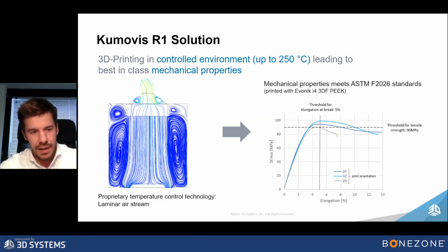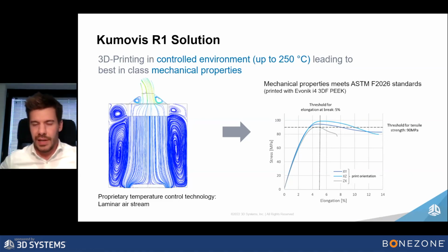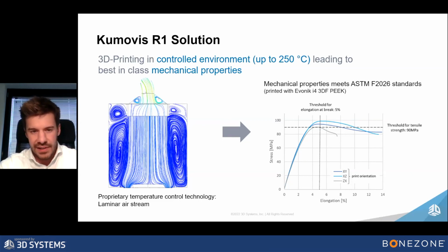We have a laminar airstream which is flowing through our build chamber around the part from the top to the bottom, and we can heat up this air to 250 degrees Celsius. So this is how we ensure that we're always printing above the glass transition point of the high performance polymers, enabling really good layer bonding between each layer. And this is the key technology of the machine that enables the good mechanical properties.